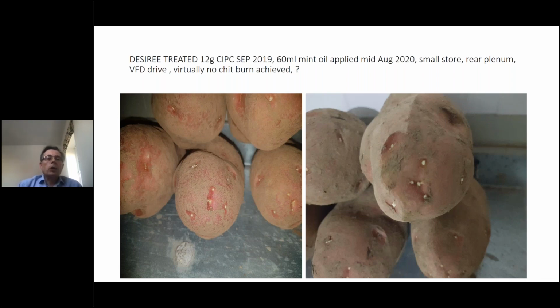I don't know why, but I suspect those chits we discovered had been there for a considerable period of time, and they weren't as fresh and young looking as they are in those pictures there. But that was a disappointing treatment compared to what we'd experienced in the past and subsequently. And that brings my presentation to the end. Thank you.